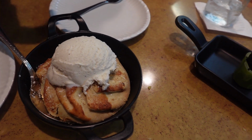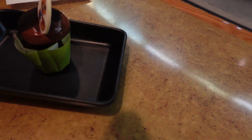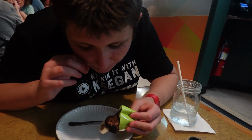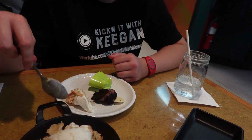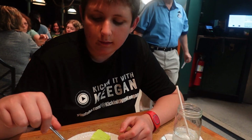Apple pie with ice cream. Vanilla ice cream. And a chocolate cupcake. Some sort of mousse, pretty cool. The cake's good, I'm just not a fan of frosting. Okay. So what's the apple pie like here? Very warm and amazing. Oh, it is? Yeah. Cool. And then the ice cream?